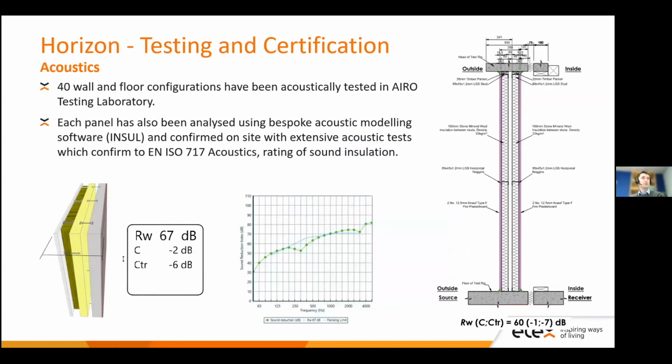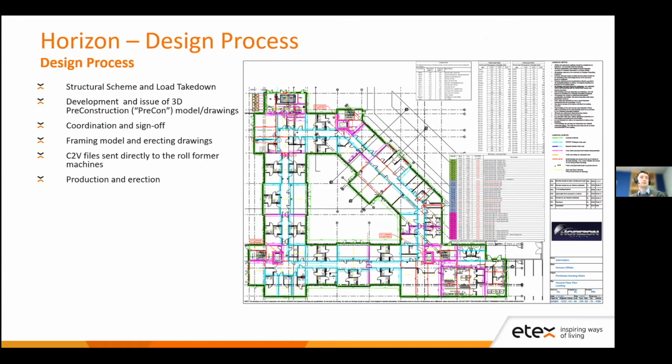Now what I want to do is talk a bit more about the design process, the design workflow process. So it starts following appointment on a job, with the structural scheme and load takedown. Initially this is just a basic markup, color coding the walls and wall types, and gives you a line load for each wall and wall type.